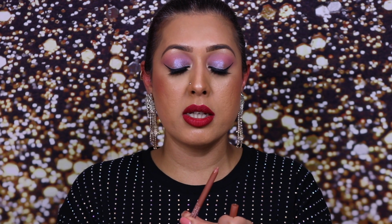I like to define my lips. I like to make them look sharp and neat and tidy. I don't like messy looking lips, so I always have to use lip liners. But the quality of these are really, really good. I didn't have an issue with the quality of the previous ones anyway. I think it was more the design of the pencil, which is why they came out with these new ones.